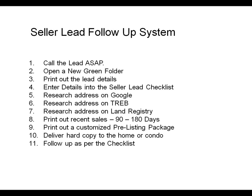Well, a lead tracker is simply a page that monitors how many leads I've gotten and how many converted to deals. Let's break it down over the course of a month. Say you've got 10 leads coming in. You probably want to get to about 10% conversion, so 1 out of 10 turns into a listing. If you can do better than that, that's okay. If it's slightly less than that, then you need to work on some of your scripting and some of your follow-up.